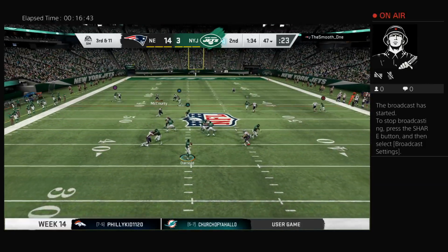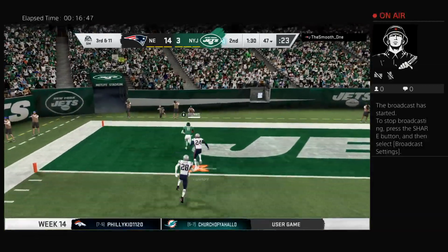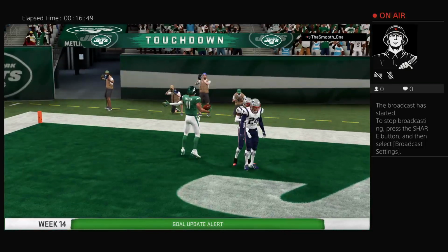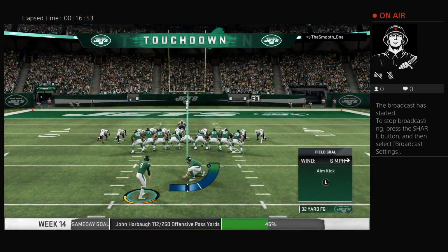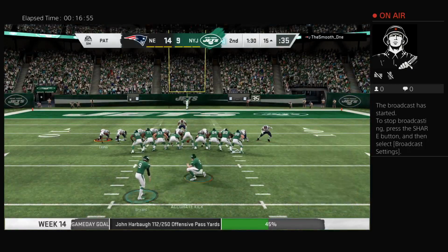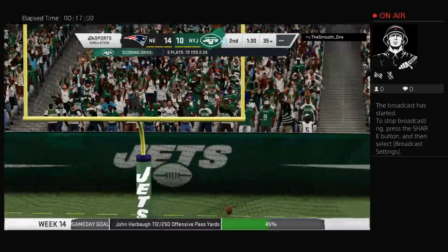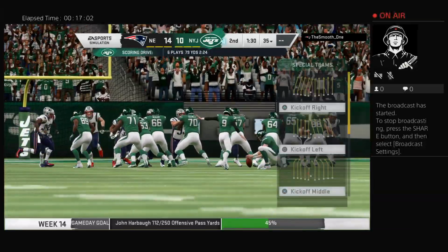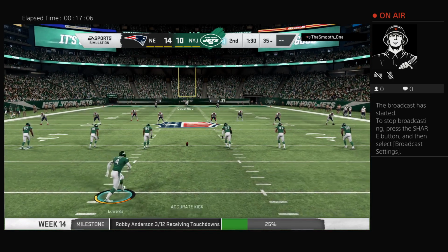Throwing here on 3rd down, Darnold. He's going to loft one deep left side here. That is caught by Anderson for a Jets touchdown. Robbie Anderson, his 3rd touchdown now on the year as his guys are back within a single score. Bryant's extra point up and good, and that makes it a 14-10 ball game.